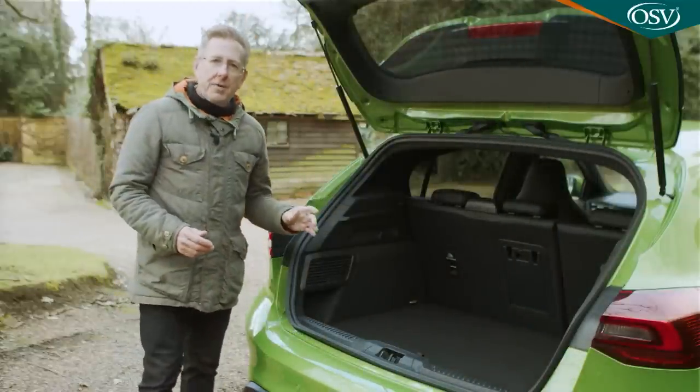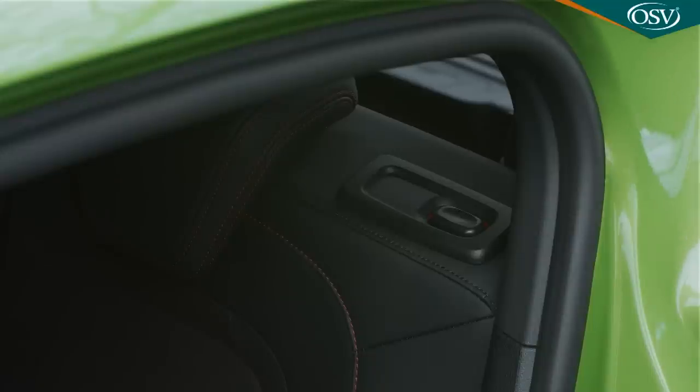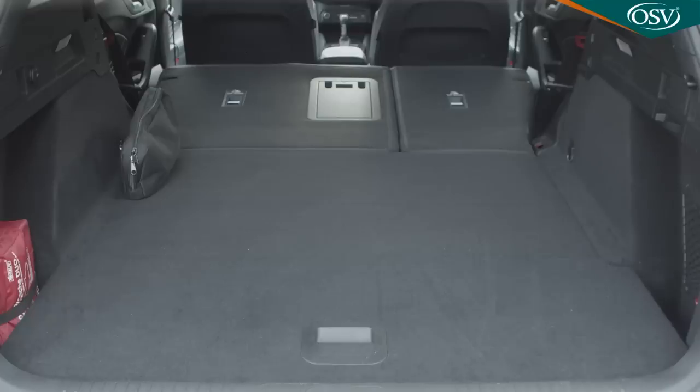With both body styles, the seats have a conventional 60-40 split, and also in both cases, you have to go round to the side doors to release shoulder catches before you can flatten them, because Ford hasn't provided sidewall catches for that purpose in the boot. When everything's pushed forward in this hatch, you'll have 1,250 litres to play with up to roof level. For the ST Estate, the capacity figure is 1,576 litres.